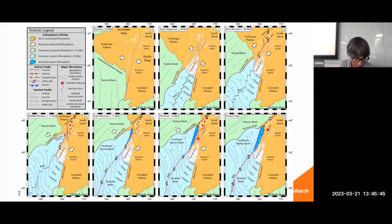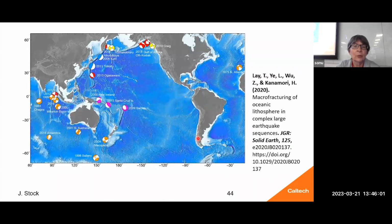So let's see. The next thing I wanted to show you has to do with what's going on right now in terms of figuring out the Macquarie-Australia boundary. That is derived from this paper here, from 2020, and they're looking at large earthquake sequences. So these are all really big earthquake sequences.